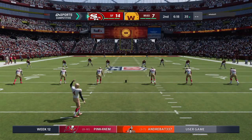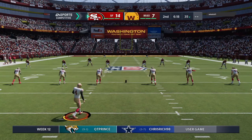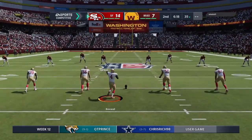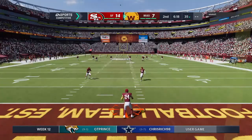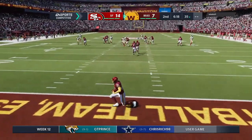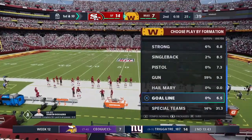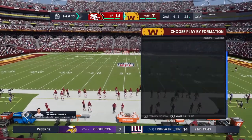Chris Boswell set to kick off. Boswell now to kick it away after the touchdown. Fielded a couple yards into the end zone. And Gibson decides against bringing it out. 1st and 10 at their own 25-yard line.